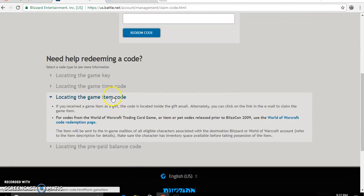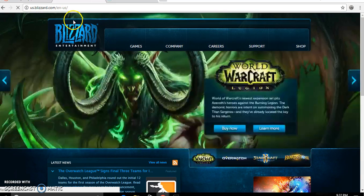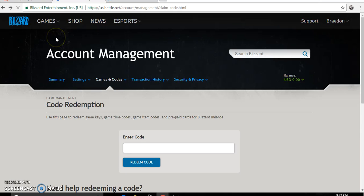Okay. From here, could you show me how to return to the home page of the store? Just click on this Blizzard icon, and that was not what I wanted. And go back and just click shop. Yep.